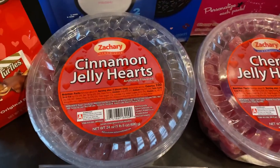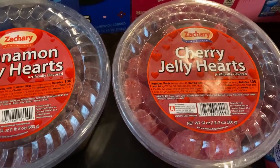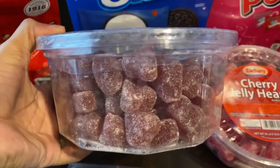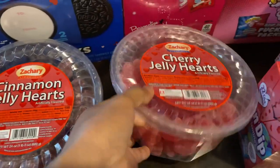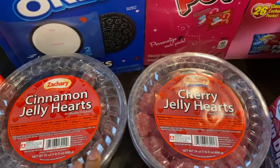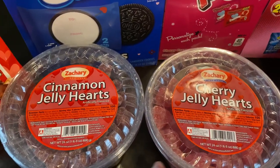I also got the Zachary cinnamon jelly hearts as well as the Zachary cherry jelly hearts. So I got these just for one of my daughters. She loves the cinnamon flavored things. So this is what they look like. They're candy shaped hearts. And here you go, just for the cherry ones. But I didn't get the price, y'all. I think these were either a dollar and some change or $2 and some change. I just realized I didn't write the price on both of these.